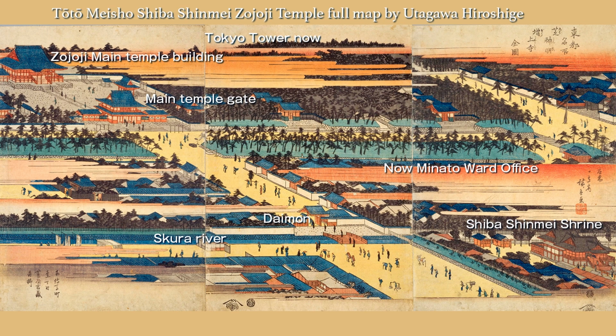At the time, Hiroshige painted this overhead view of Zojoji Temple and Shiba Shinmei. As you can see, the roads and main facilities are similar to the current layout. I added explanations of the buildings. How do you like it? The location of the buildings is now much easier to understand. I also added a red gradation, which is Hiroshige's point of view.